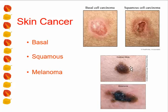This is a melanoma, and it's raised. There's color differentiation. The borders are indistinct. So when you compare it to an ordinary mole, it has this characteristic loss of shape, loss of borders, various colors. This can be quite a dangerous cancer right there.